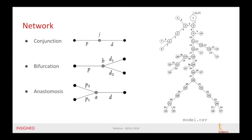Or on the other end, you can do the opposite. You can converge from two parent vessels to one daughter vessel. And we call this configuration anastomosis. And this is something you can see, especially in the cerebral vasculature. Again, this network topology should be included in the model.csv file.